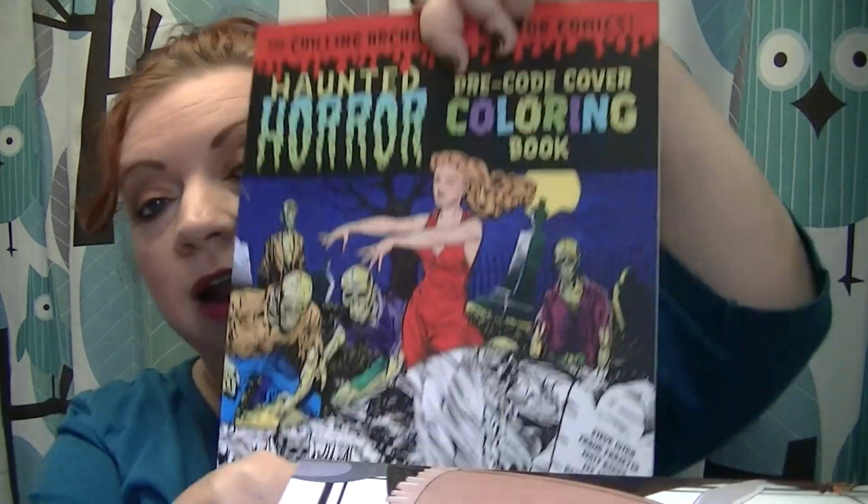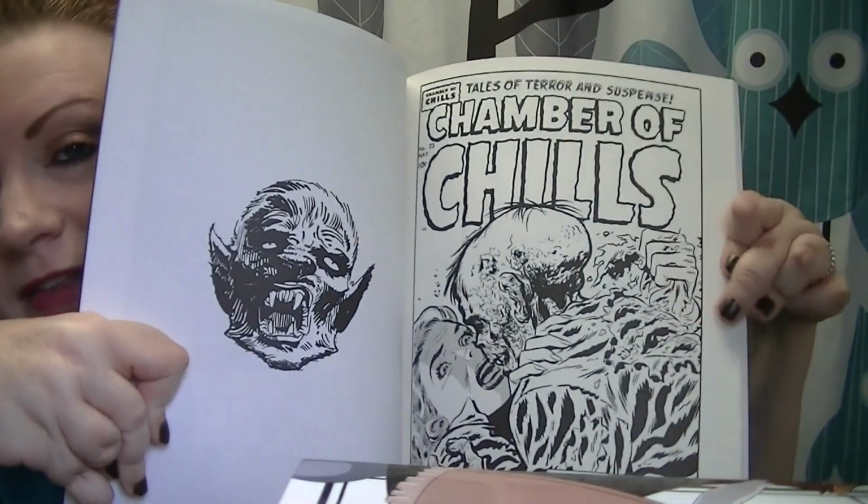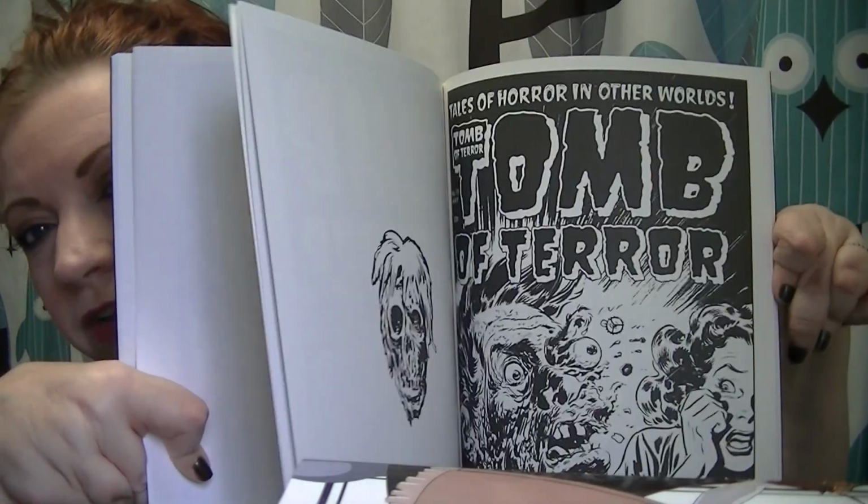And he got me this one for Christmas also, and this book is so cool. This is The Chilling Archives of Horror Comics Haunted Horror Pre-Code Coloring Book. So these are all covers of horror comics. I have a couple other coloring books that are comic book covers, but these are so cool. The paper is really nice in them, and it's good quality, and it's just all these old horror covers. So as a horror fan and a coloring fan, I'm in seventh heaven when I get something like that.